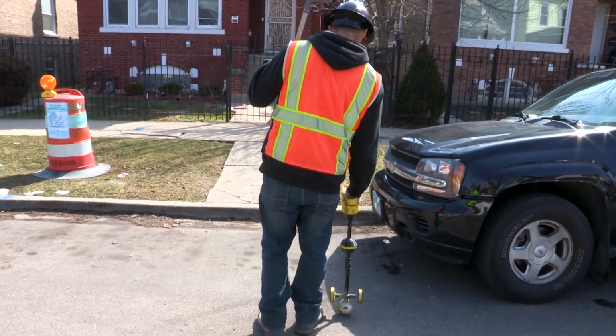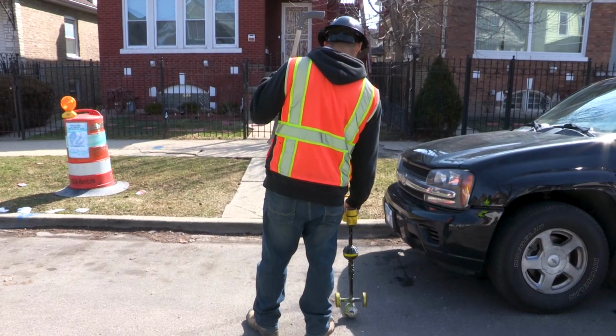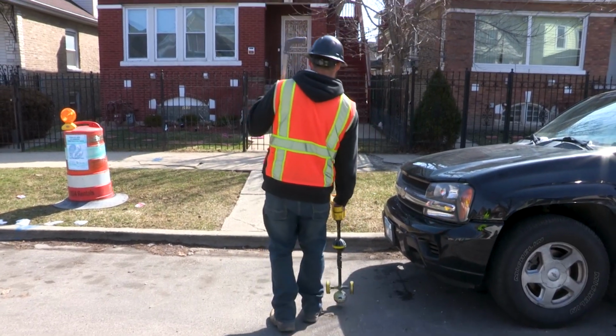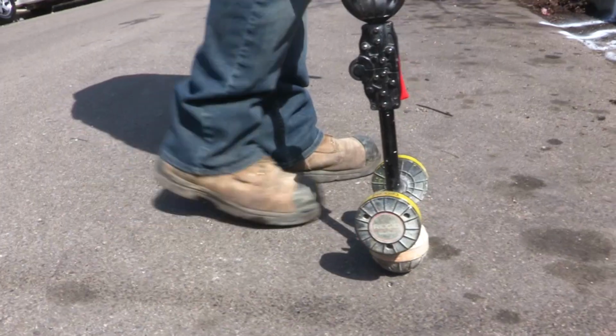Get past the initial debris, but now I'm pushing something along, so I've got no visual. So if I stop, let me know. Copy that. Yeah, go. Do me a favor. Go another 15 feet. I want to see if this goes to the right or if it stays straight.